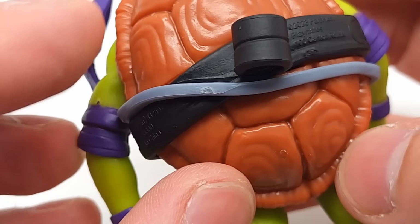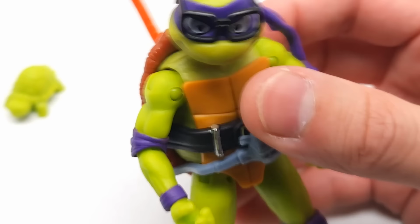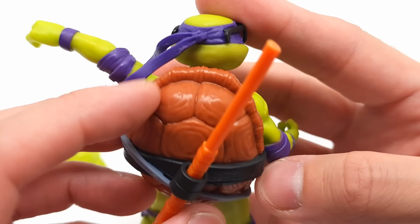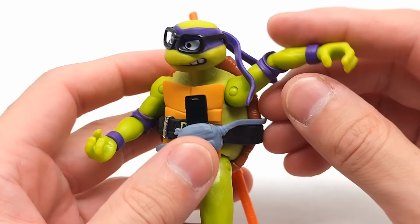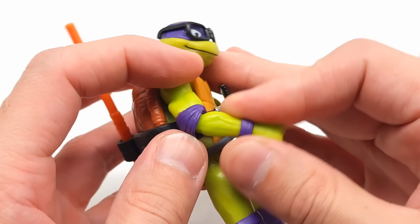This is probably supposed to be a little higher. You can put his bow staff right in here. That's cool. And let's see as far as the arms. Wow, the arms go higher than the other guys. Significantly higher. Look at that. Look at his shell. Looks like this detail isn't as deep as on the other ones, but it's still there. Arms come down like that. We can still turn them at the wrists. Can't quite get to a 90 degree angle, but the elbows do turn and go out.